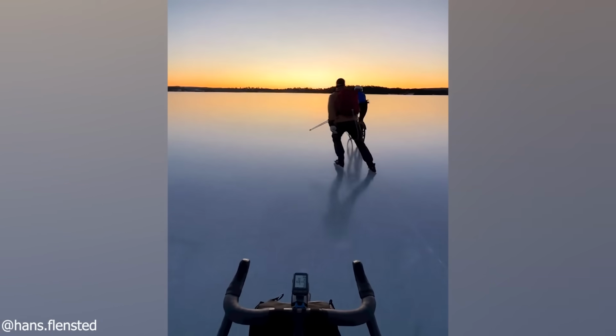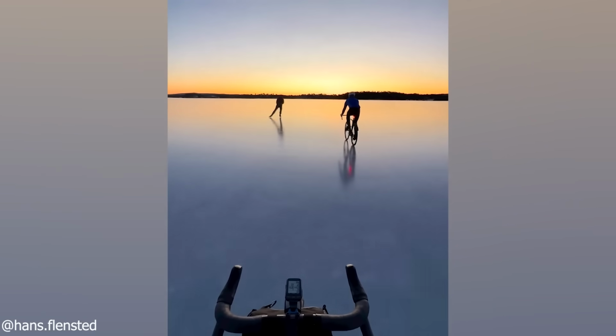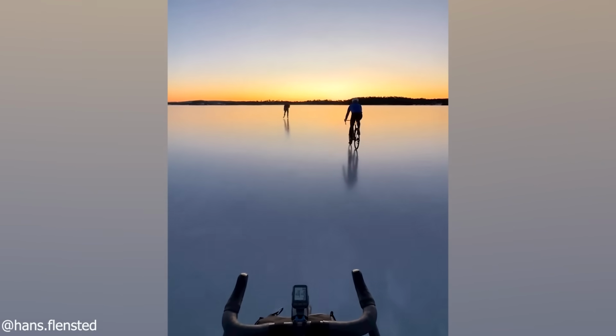Nothing to see here, just your average Scandinavian winter commute across a picturesque frozen lake into the setting sun. Beats sitting in traffic.